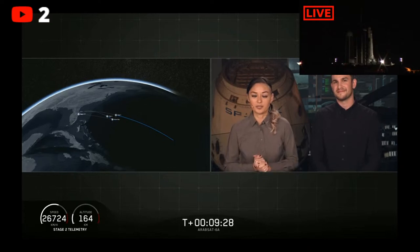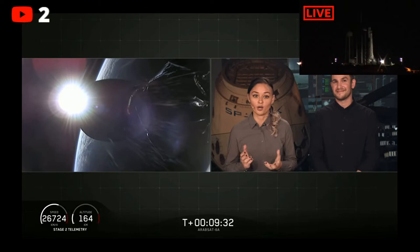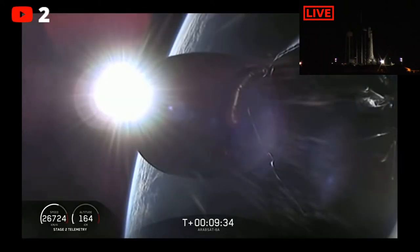So again, as we mentioned earlier, this is going to be a challenging landing. Stage one, landing. And we are starting. Landing on our drone ship, Of Course I Still Love You.